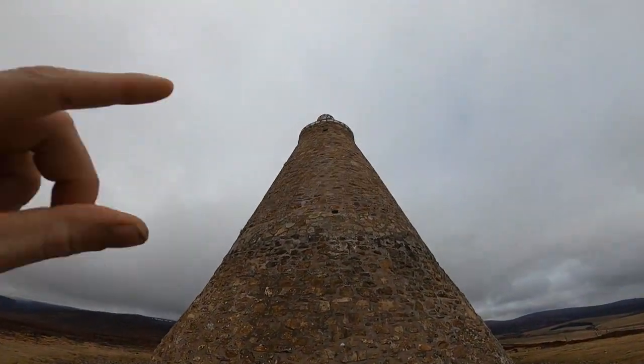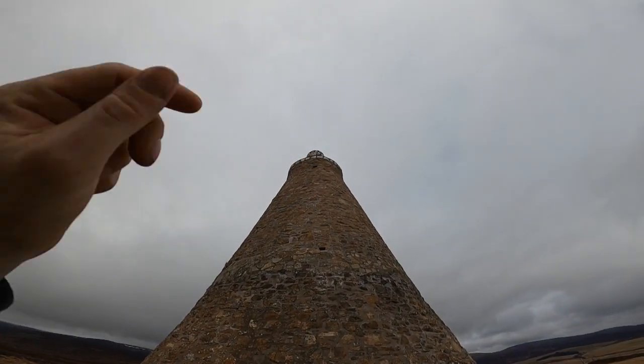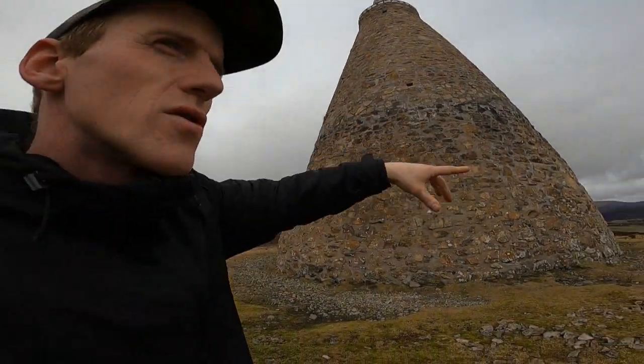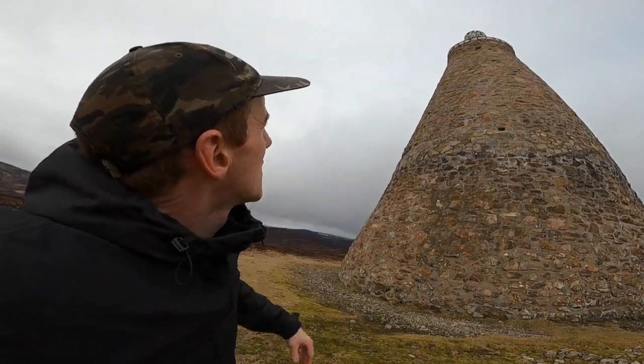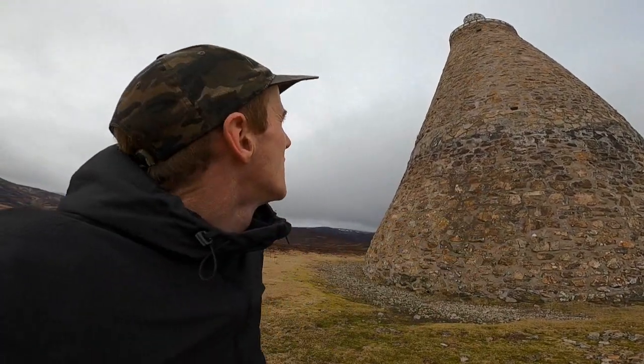I can see the whole top section up here of the monument is made of that white stone, like we saw on the way up on the ground. So the whole top is made of that, which gives it a crazy white top. It's a unique architectural design right there.